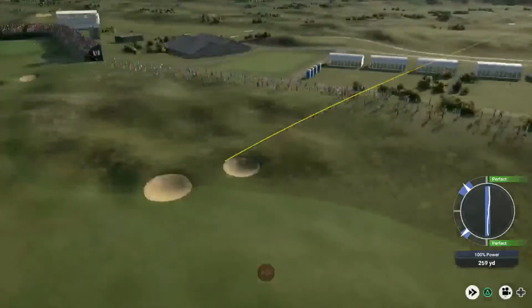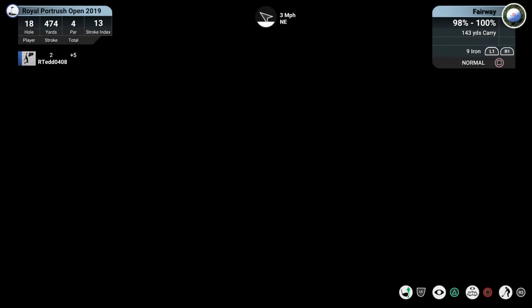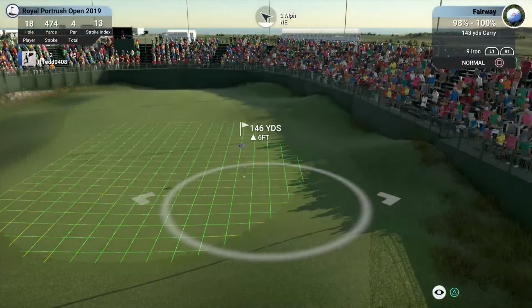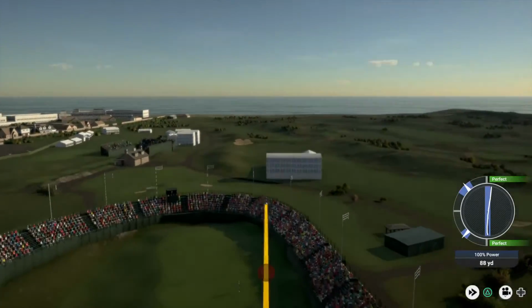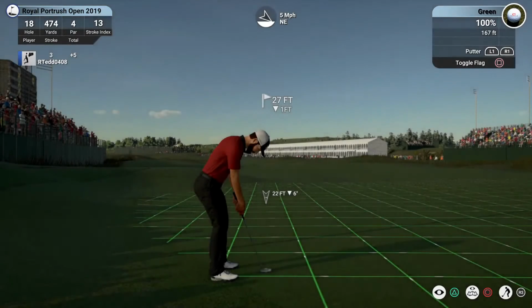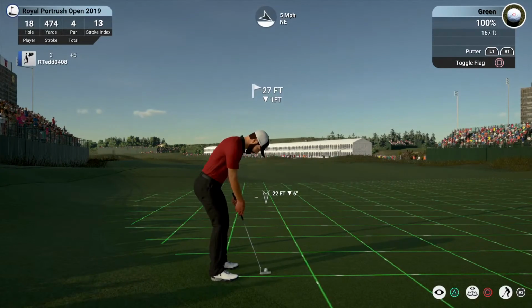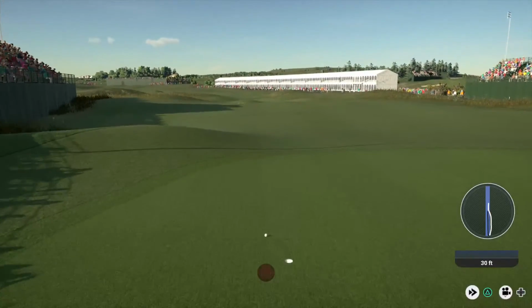Just a magnificent display of power here. From about 145 yards out. And going with the 9-iron. He's got to be pleased with that. And this next putt for a final round 75. Ooh, that was very close. And for the par.